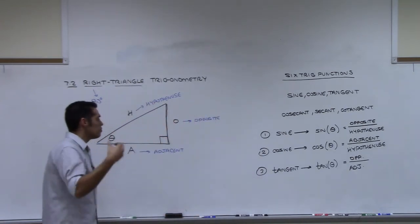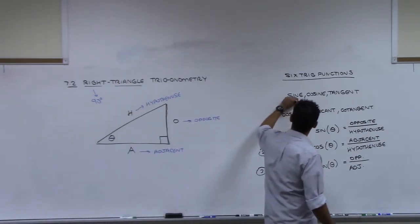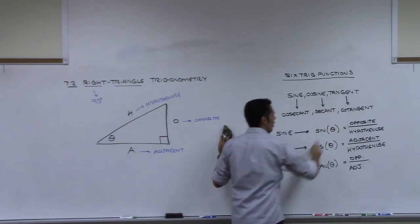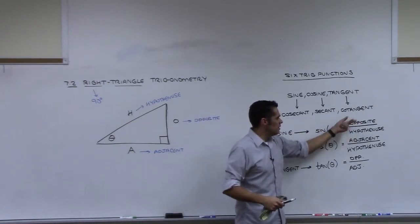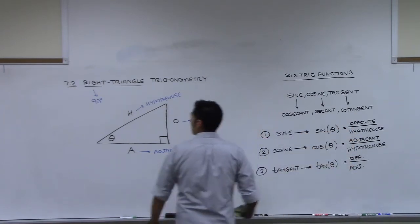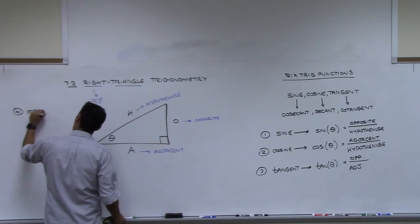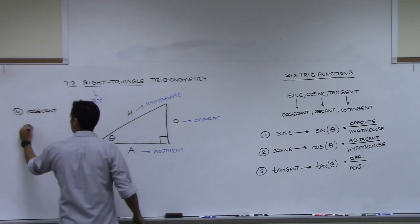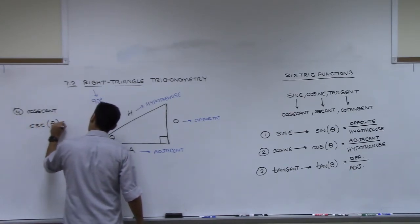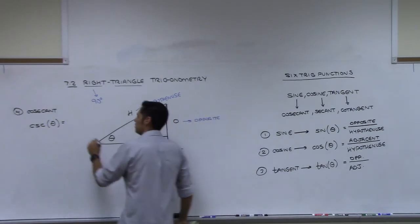Now the other 3, cosecant, secant, and cotangent, the way I wrote them up here, they match up intentionally with sine, cosine, and tangent. All they are is these same functions flipped over. So instead of opposite over hypotenuse, we do hypotenuse over opposite. The remaining 3, the fourth here, is cosecant, and that is written CSC theta. It's the reciprocal of sine, so it's hypotenuse over opposite.